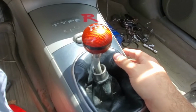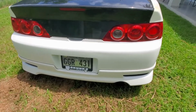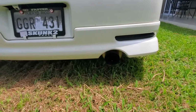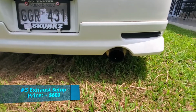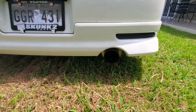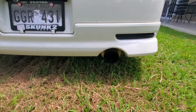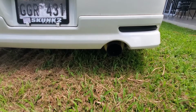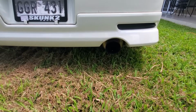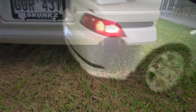So that's number four. For number three, we can actually come over to the rear of the car. Number three, best mod I've done to my car, at least in my opinion, is my exhaust. A lot of people actually ask me what the exhaust setup is on my car, and I kind of laugh at that because it's not that special or anything, at least in my opinion. And I don't want to seem arrogant or anything, honestly, guys, but I truly believe, in my opinion at least, I have the best sounding RSX I've ever heard in person.